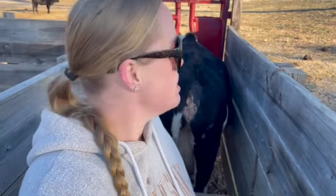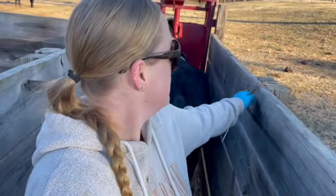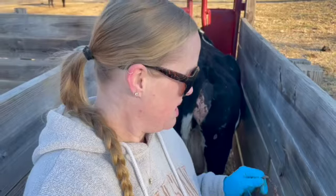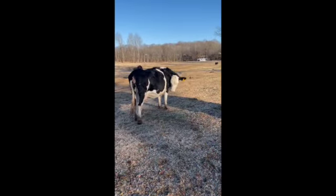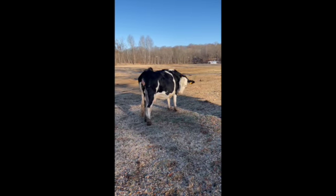So now it'll just be keeping an eye out on her to make sure that she doesn't prolapse again, and to watch when her calf drops, and then we'll check her out again when all that happens. But all in all, it's been a pretty easy, successful day. So there she goes. Hopefully that provides her some relief and she can go ahead and have that calf.